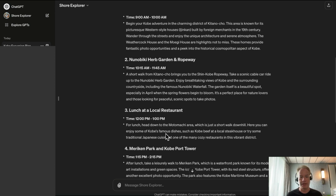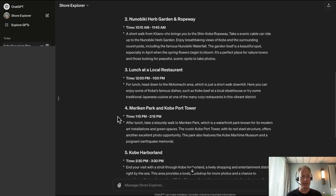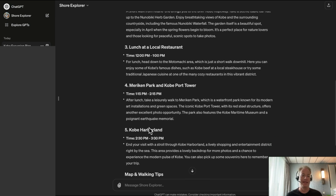Certainly, the lunch recommendation here, since it didn't give me specific lunch recommendation, I could say, hey, lunch sounds good. Give me specific recommendations, and I could tell it the cuisine that I'm looking for, and it would personalize this part as well with good reviewed restaurants. This makes a lot of sense because it's back down to where the ship is. So it's going to be really easy to get back on board, not miss the ship.